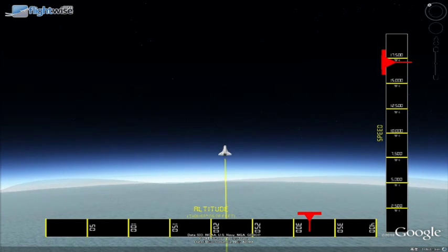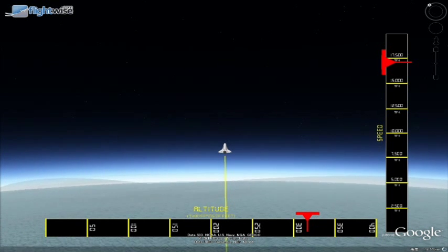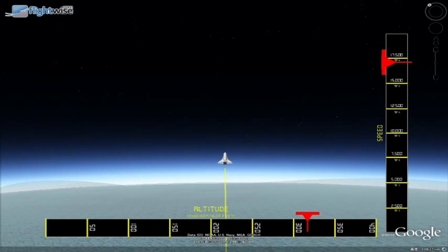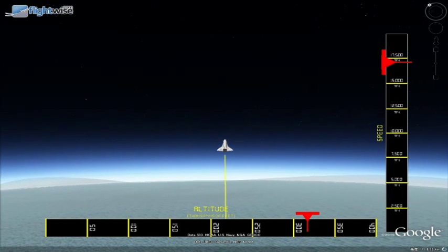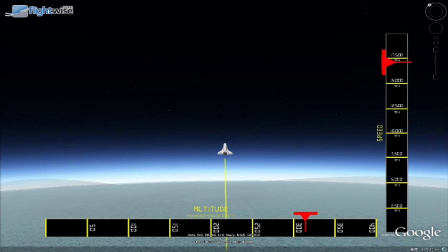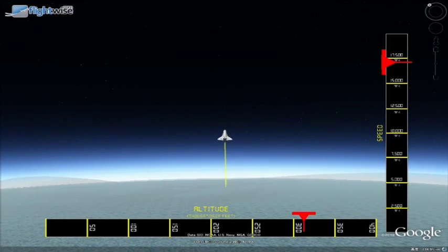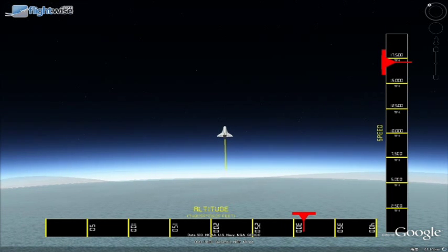This is Mission Control Houston, less than 30 minutes to go before Atlantis' touchdown. The viewing room here in the Space Shuttle Flight Control Room is nearly filled at this hour with a variety of former flight directors, their families, invited guests of the Center Director, Mike Coates.